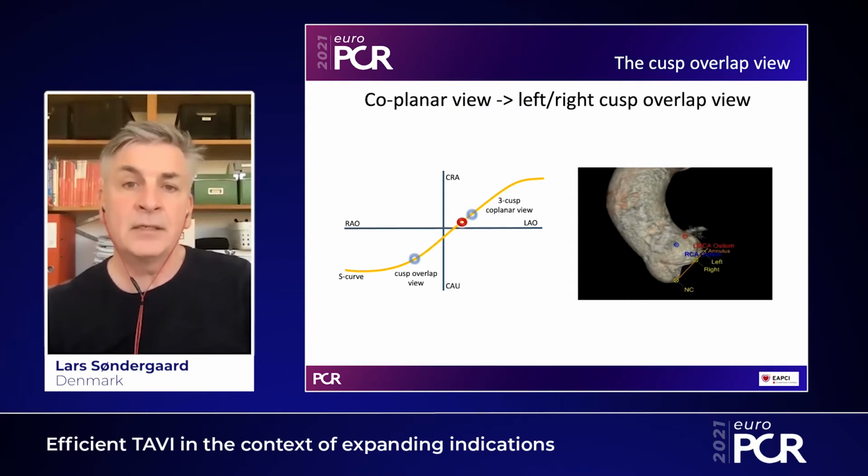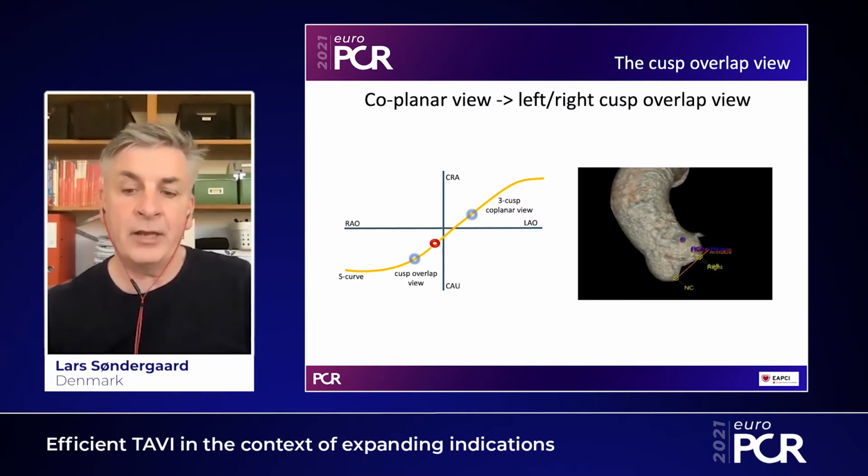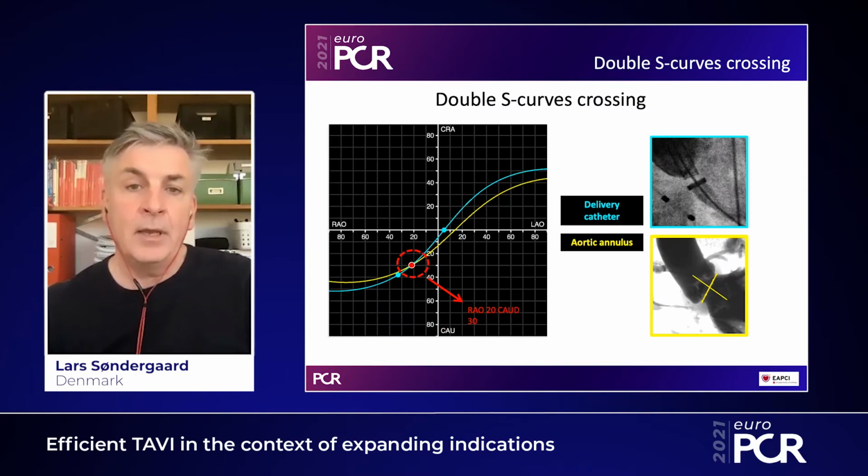So that's decided on your pre-procedural CT scan to choose the C-arm angulation where the left and the right coronary cusp are overlapping. And the reason to use that is this is often where the two S-curves are crossing. The S-curve which tells where all the aortic cusps are aligned, and the other S-curve, where the delivery system is aligned. And where these two S-curves are crossing, this is where you have no parallax on the delivery system and also have the three aortic cusps aligned.